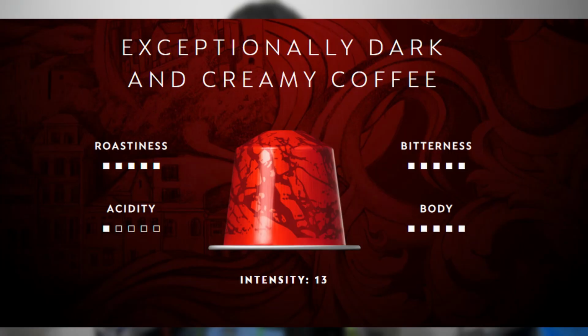Its roastiness, bitterness, and body is a 5 out of 5, and the acidity is a 1 out of 5. Yeah, it tastes like its bitterness is 5 out of 5. Oh my god. Like the acidity, right? It says it's 1 out of 5, but because it's so bitter, that bitterness enhances the acidity, in my opinion. So even though it's a 1 out of 5, it tastes like a 3 out of 5.